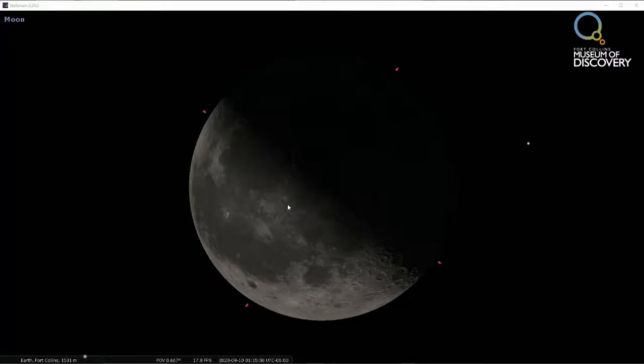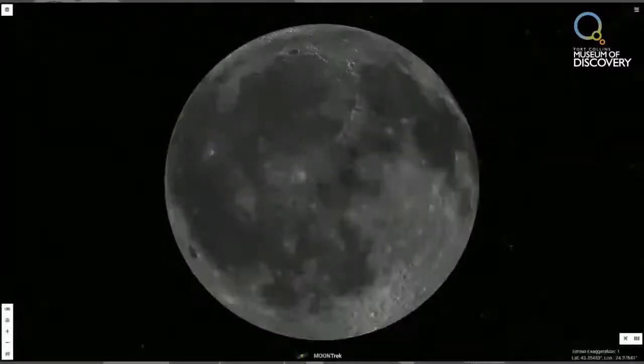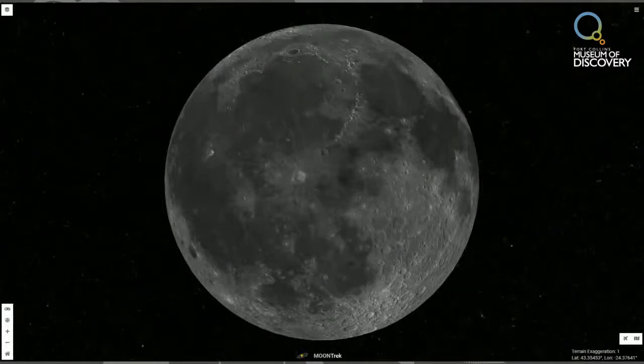Now, Stellarium unfortunately doesn't give us a really good view of the moon. So I thought I would switch to another tool here and show you the moon that way. So give me 1 second to switch my screen sharing. All right, and this tool is known as NASA's Solar System Trek. And this is actually a website, and it's free to use for anyone who would like to do so.